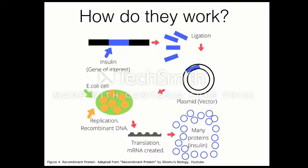Ligation occurs, whereby the fragments of insulin are brought together in the vector. The resulting product is known as a recombinant DNA molecule. A key aspect of this to remember is that the plasmids used here are able to self-replicate once inserted into a cell, commonly an E. coli cell.